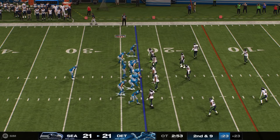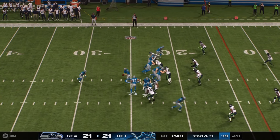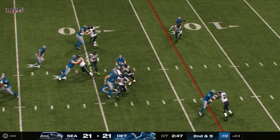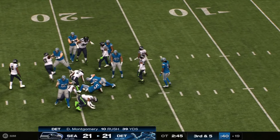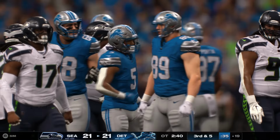Here's a 2nd and 9. One more time for Montgomery. Tough to bring down, and somehow he manages to get 4 yards out of that.